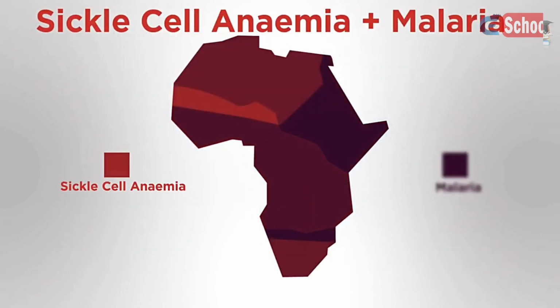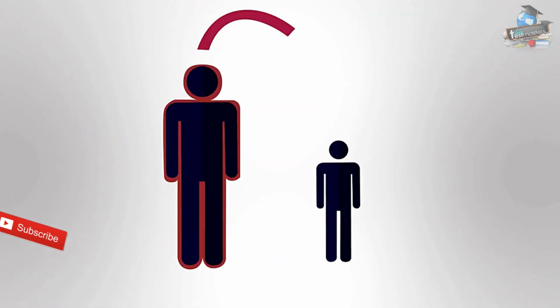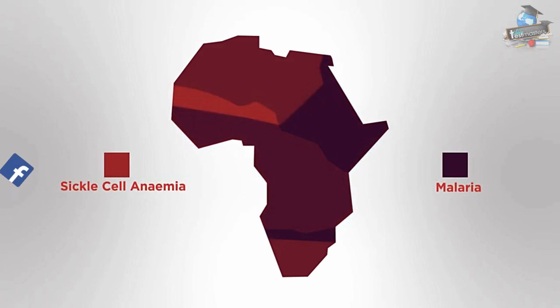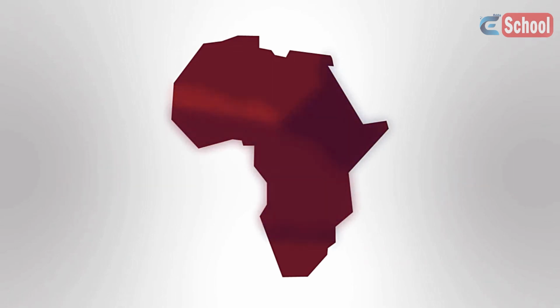These regions are also most affected by the disease malaria. This is not a coincidence. Having the sickle cell allele actually protects you against malaria. This means you are more likely to survive childhood and pass on the sickle cell allele to your children. This also means that the numbers suffering from sickle cell anemia are also higher in malaria regions, because if 2 carriers have children, they have an increased risk of having children with the disorder.